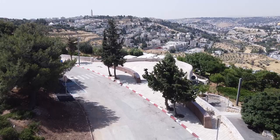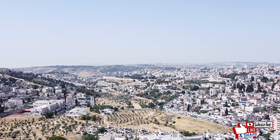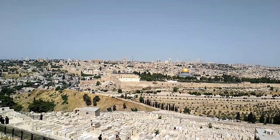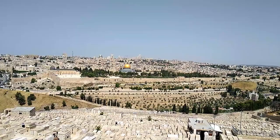Bengineer here, and we're at a special lookout overlooking the old city of Jerusalem. You can see it behind me, and Mount Olives. Just soak that in for a second. Here we are, high above Mount of Olives, an ancient and still current cemetery that is right across from the old city of Jerusalem.